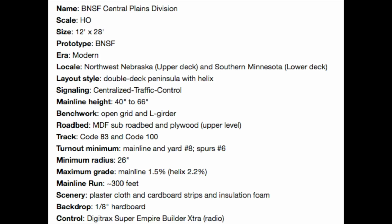Road bed, if we do the open grid and L girder construction, we'll have some sort of spline road bed. The track, on your layout it's code 100, right? Yeah, code 100 Atlas flex. I think that's probably the best option just for reliability, because we haven't had much trouble with derailments. So reliability and price. It's cheaper to get code 100, so we'll probably do that for the main line, but just to give some sense of rail height difference, we might go to code 83 on industries. I still have to decide that.